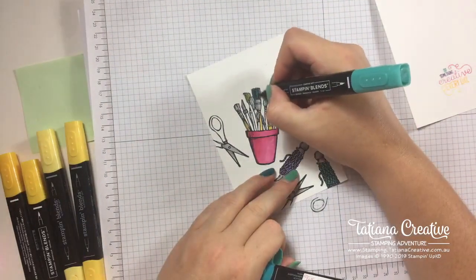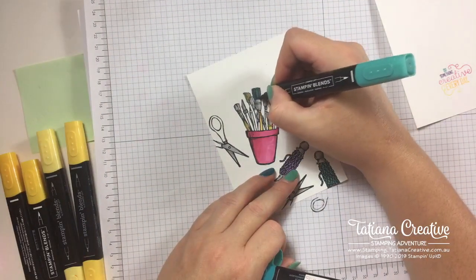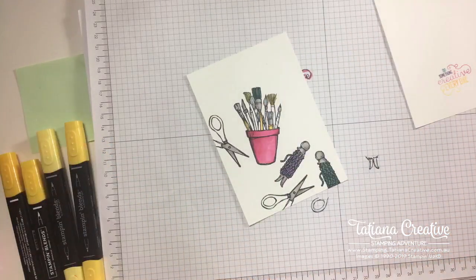This is Bermuda Bay. This is one of my favourite colours in case anyone ever wants to know. Bermuda Bay.